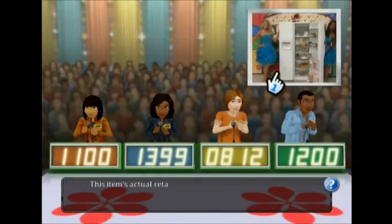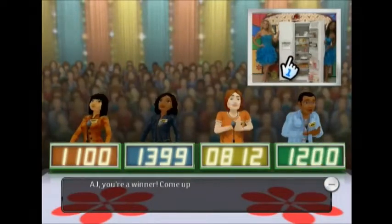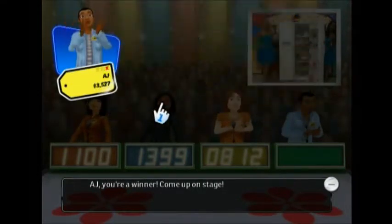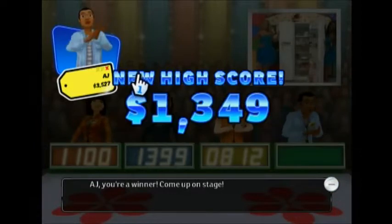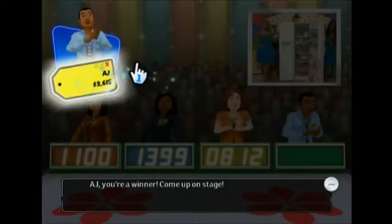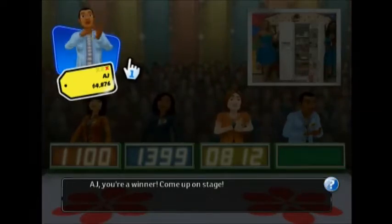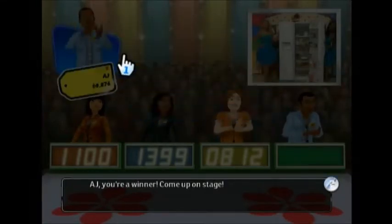This item's actual retail price is... Come up on stage! You've set a new high score. Congratulations! You've earned a new achievement. Congratulations!